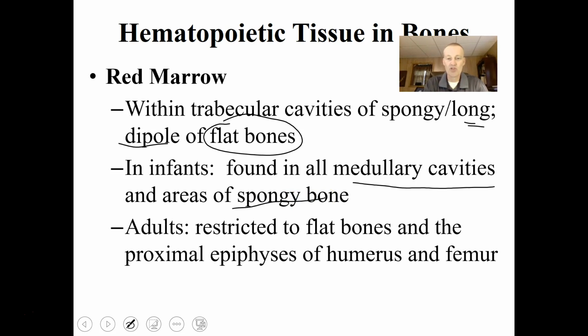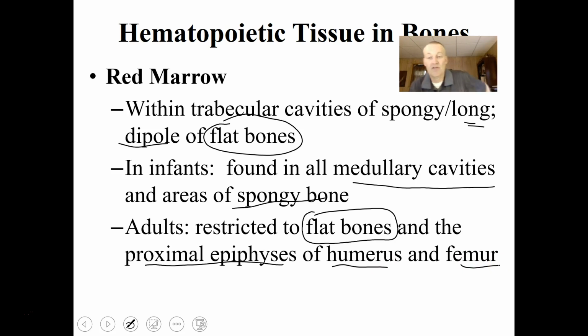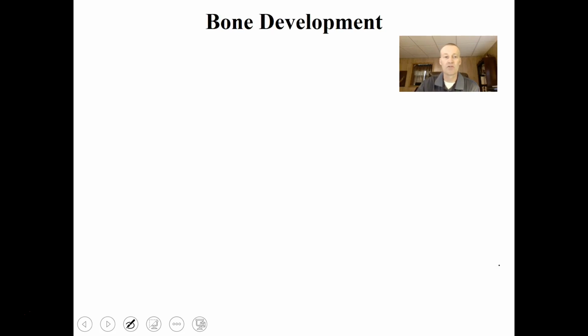In adults, we begin to restrict our production of blood cells to flat bones and the proximal epiphyses of the humerus and femur. So that spongy bone in the proximal epiphyses of the humerus and femur will have some blood cell production within that red bone marrow. So if you ever have a bone marrow transplant, you have to open up bones and then extract the marrow out and then transplant that into another person.